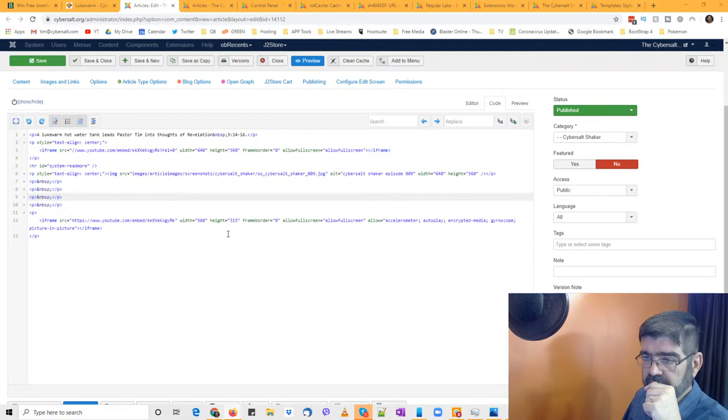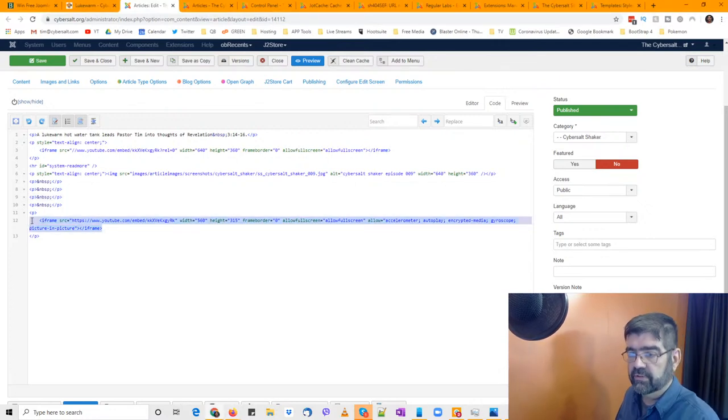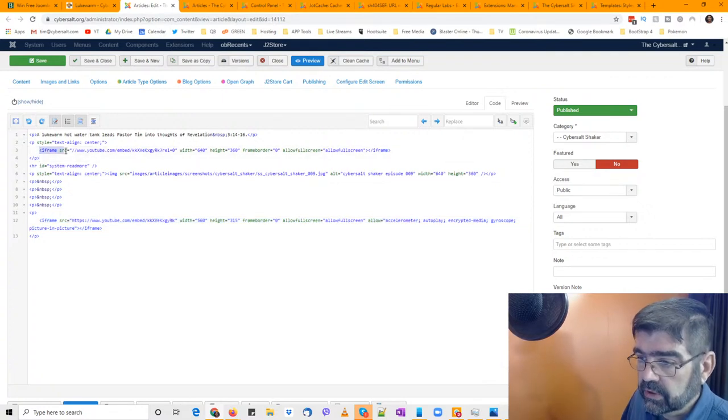But now let's check out this code here. We've got iframe. The code is very different here. Iframe, YouTube, embed. That's the same code. I don't have rel equals 0. I don't have the width of 640. I also don't have, I have frame border, allow full screen, and then there's allow accelerometer, autoplay, encrypted media, gyroscope, picture in picture.